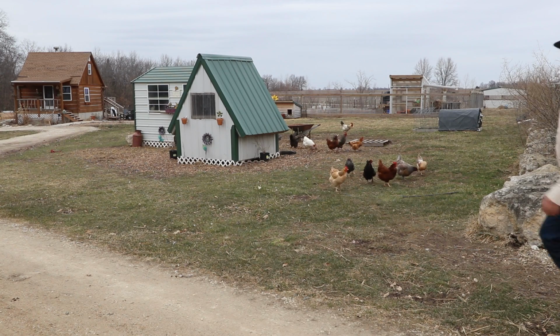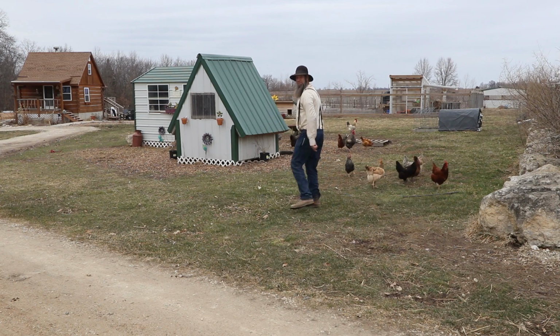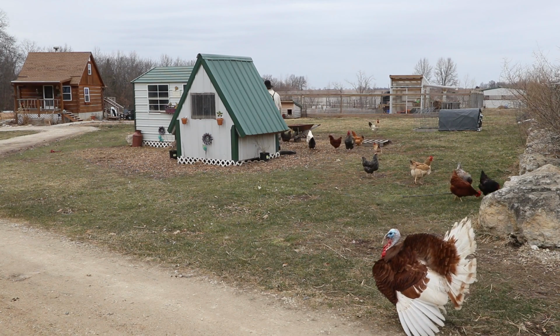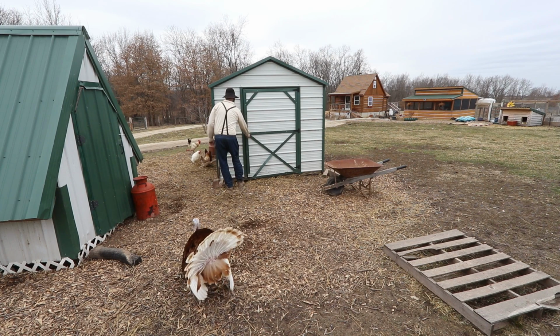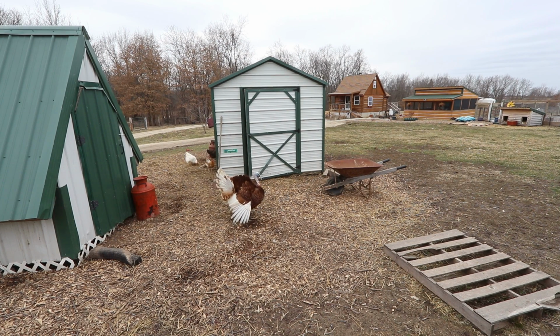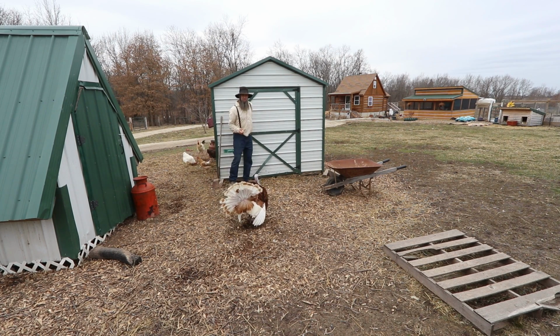So everyone's doing really good over there. I'm gonna grab the eggs and then we're gonna go clean up some compost. One egg.